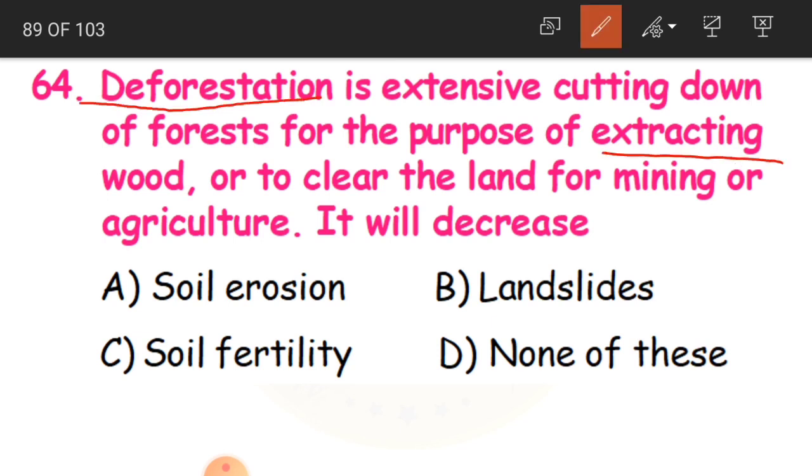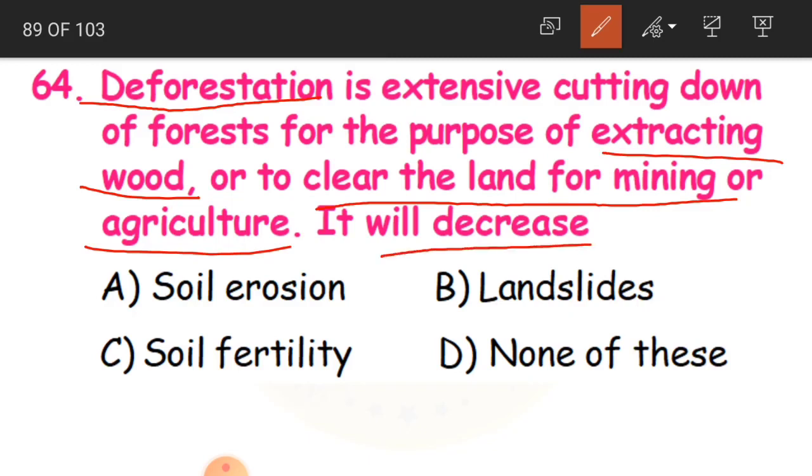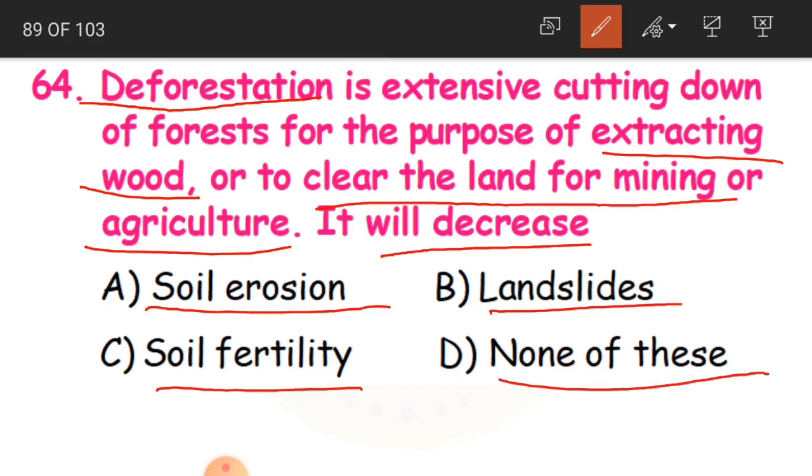And why are people cutting down the forest? For the purpose of extracting wood, for getting wood, to clear the land for mining, or for agriculture, to make it an agriculture land. Because of that, what is going to decrease? Is it soil erosion, landslides, soil fertility, or none of these? The answer is C, that is soil fertility.